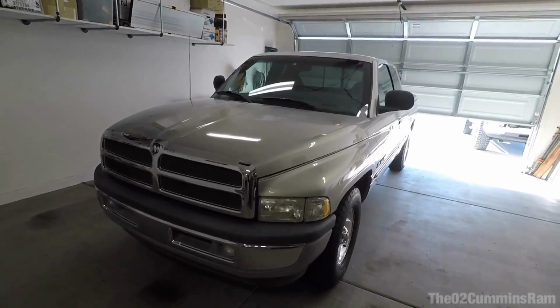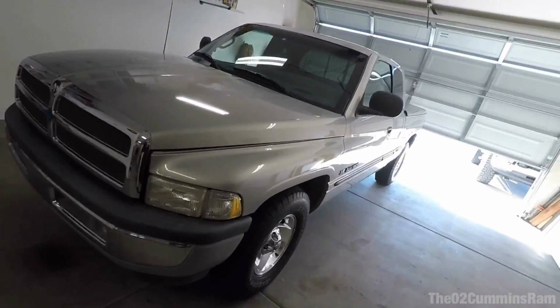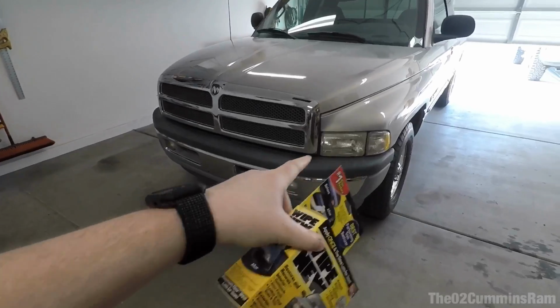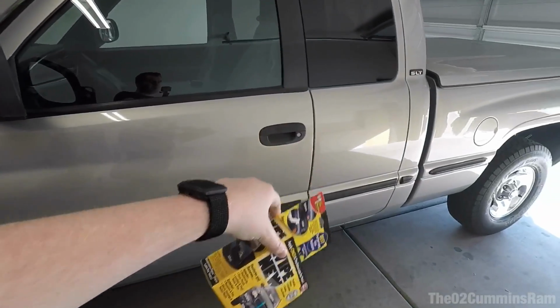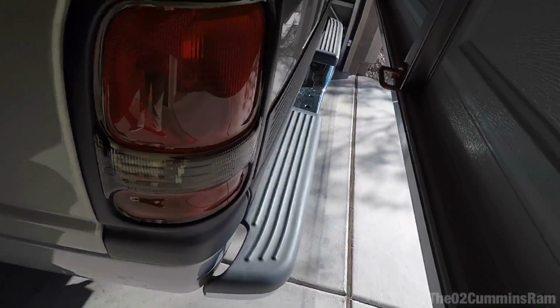And in today's video, we are going to be renewing the 1998 Ram 1500, the second gen Ram. This Wipe New here, basically we're going to use it for all the plastics, because you got the plastic up front right here, the plastic side molding, the plastic mirror, door handles, everything's pretty much plastic on this truck. And when you come back here, the plastic on the bumper there.